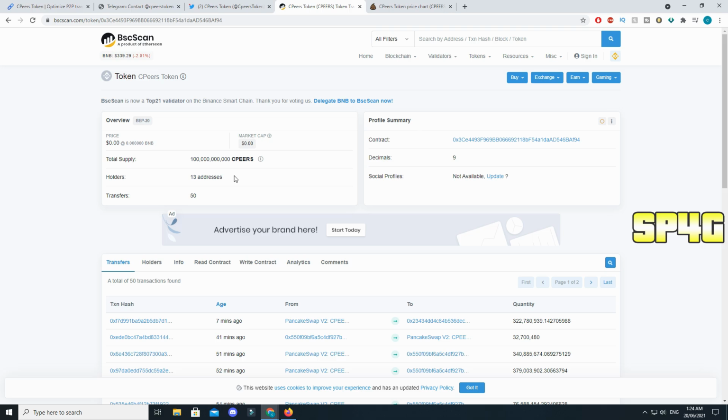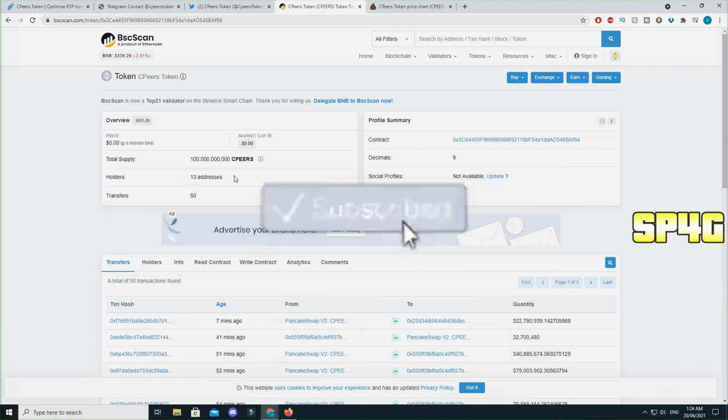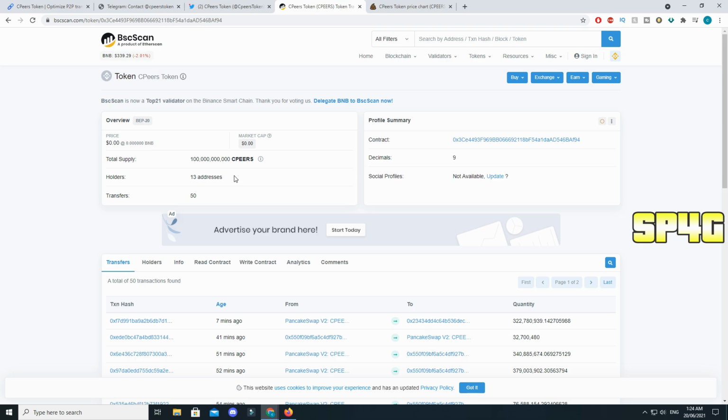Looking at their BSC scan, you guys can see they have close to 13 holders, which, as I mentioned, is fairly low, but at the same time it is very early. Maybe it is a good thing that it is low, because if you decide to go in at the moment, a lot of people will not actually know about the token. So when a lot of people start finding out about it and they decide to buy it, that will be your time to shine and make a lot of money, just like the people who were very early into SafeMoon.